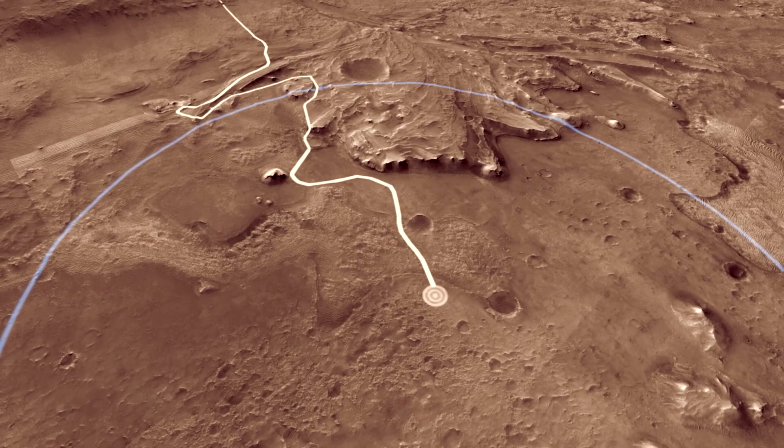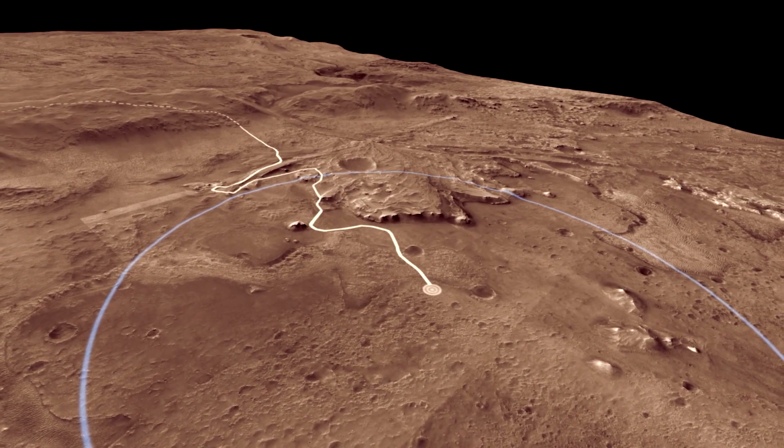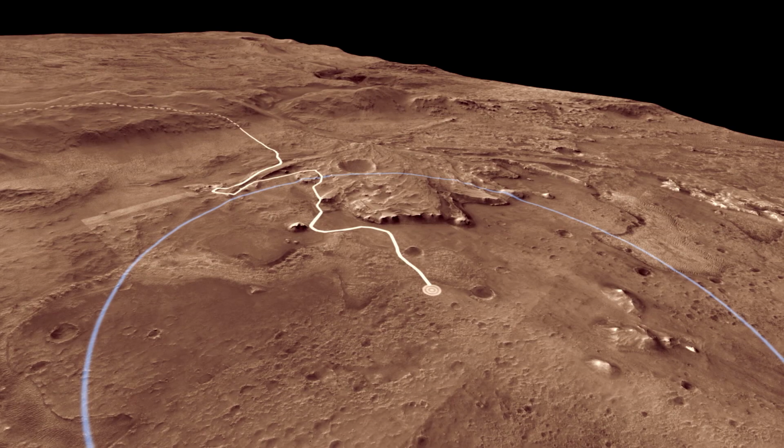On Earth, lakes are filled with living creatures. Evidence of that life is often preserved in the mud and sand deposited on the bottom of the lake. So, we use the rover's instruments to explore the rocks of the ancient lake bed. Here we can see evidence of the former lake. The canyon cutting through the crater rim was carved by a river.